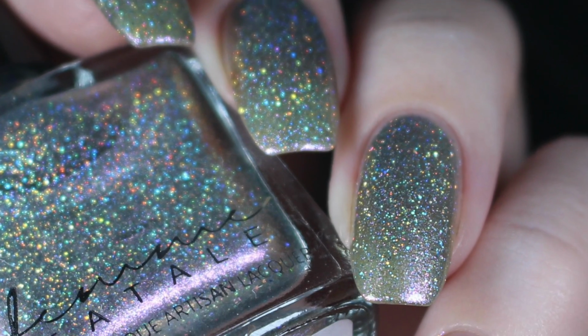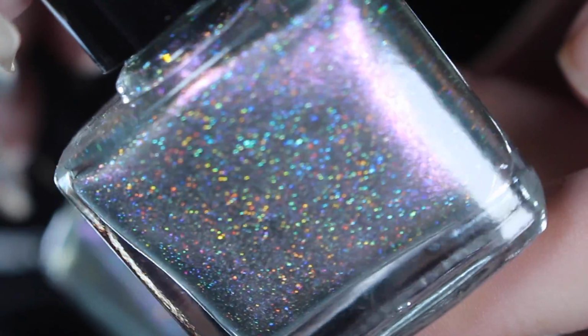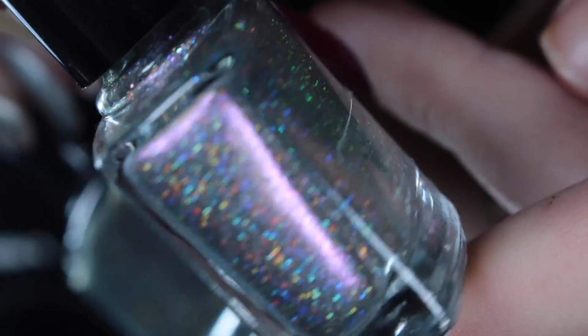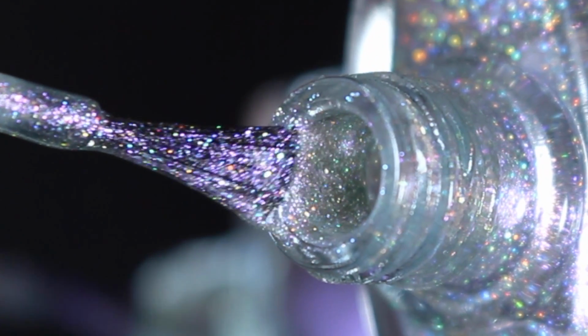So next up is Pure of Heart, and this is in an almost green base with a ton of scattered holographic glitter as well as a super strong pink shimmer. So this is a really pretty combination. I'll go ahead and show you a brush shot. And I'll show you how Pure of Heart swatched on my natural nail.